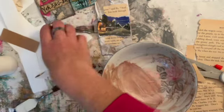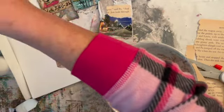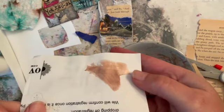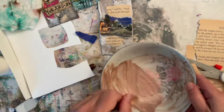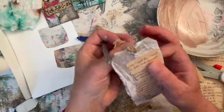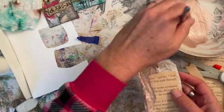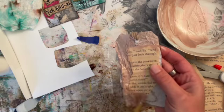Here, I have a piece of white paper. See how pretty that is? I just thought that was so cool. Anyway, I am going to just paint this pretty rose gold on the side. Ooh, I love that. This is one of my new favorite colors, I'm obsessed with it at the moment.